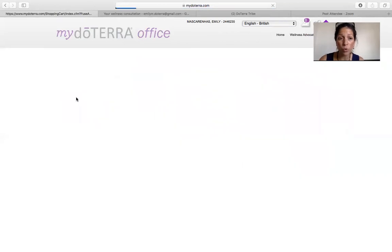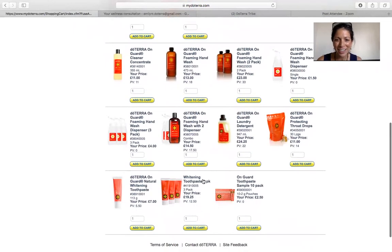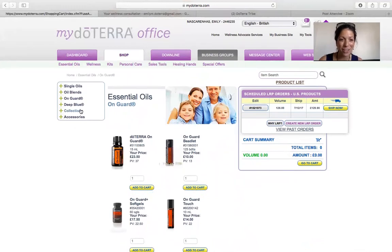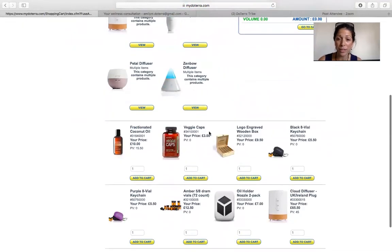You can look up all the On Guard range. The beadlets, the beautiful foaming hand wash that I told you about, that's amazing for a family with children because they can pump it easily. You need to buy a little pumper over here, and it's going to give them that immune boost, and it smells incredible as well. And hey, children love foam, don't they? You've got the laundry detergent that I use as well, the toothpaste, the On Guard protective throat drops. They're like sweets, but they contain nice ingredients. You've got the Deep Blue range, the Athlete's Kit. If you look up accessories, you'll find all the diffusers and the box and the key ring, the fractionated coconut oil and the veggie caps.